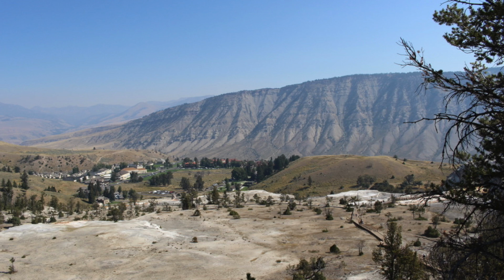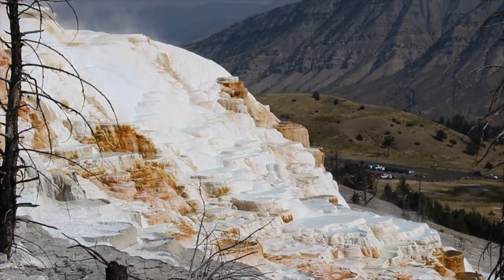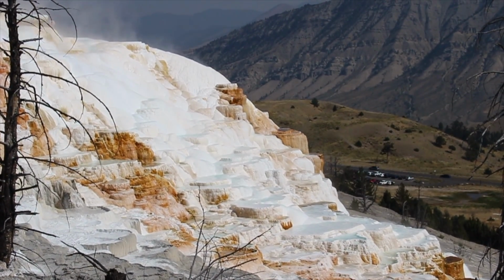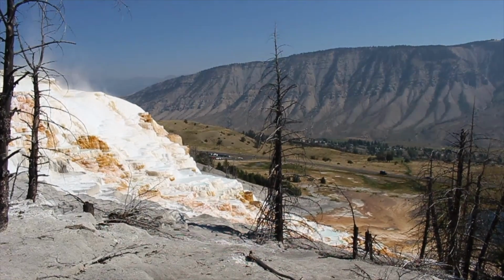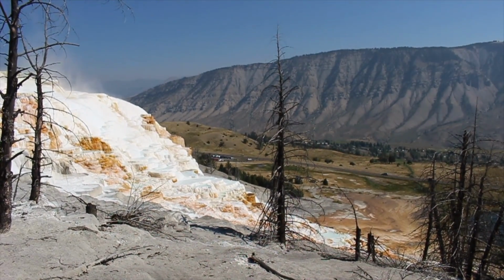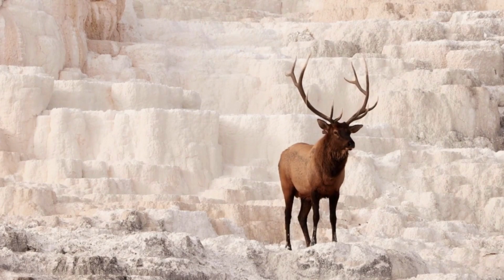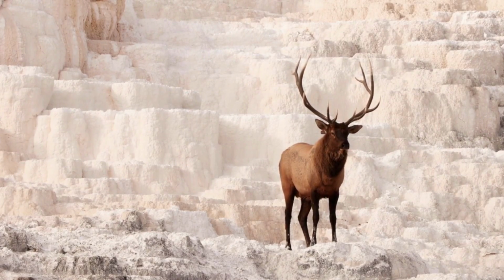From here you can look down upon the town as well as across the way at Mount Everts, which is named after a man who was lost in Yellowstone for 37 days and remarkably survived by huddling up against some hot springs for warmth. Animals in Yellowstone often do the same.